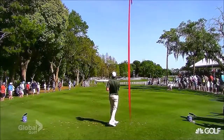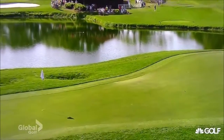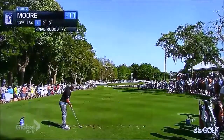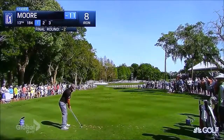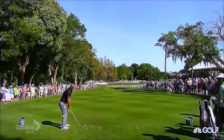Now there's the proper ball flight right there. Ever so slightly left to right. There you go. Now, that's the way the hole is designed to be played. Beautiful shot. There's a little breeze helping here, Gary, but I'm being told this is an 8-iron. Well, he's definitely not going to get it all the way back to the hole, and that's a smart shot.